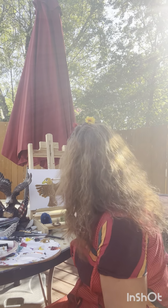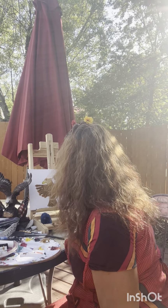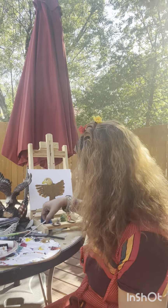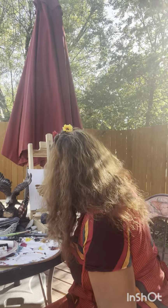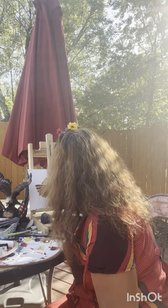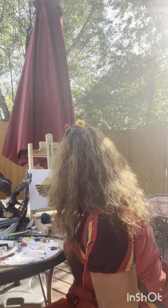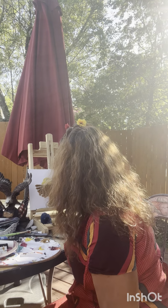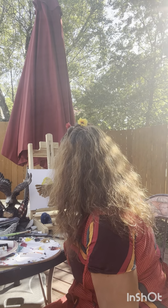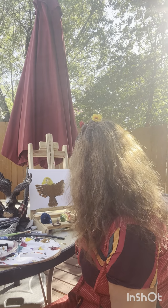I need to fix a little bit of the face on that side. The yellow again, with the sharpness. Put a little bit on that side.